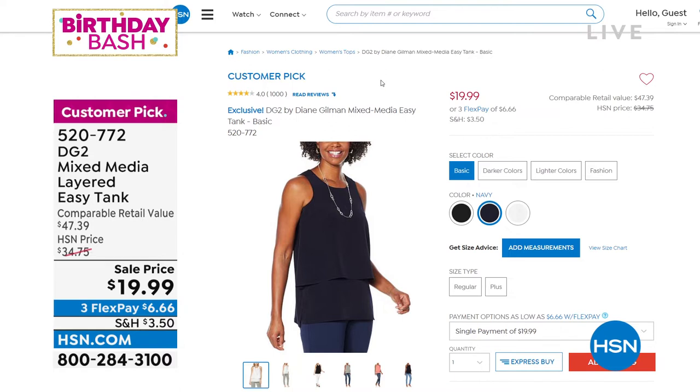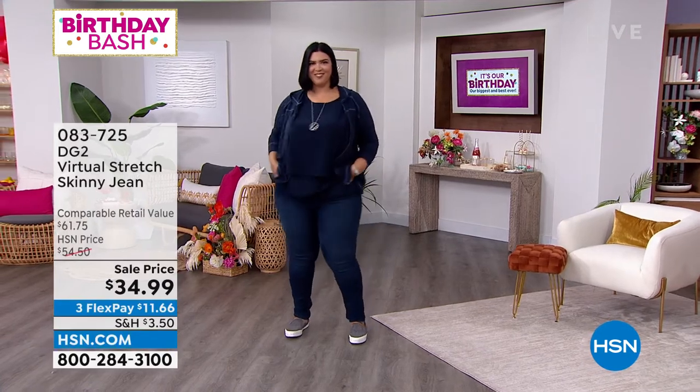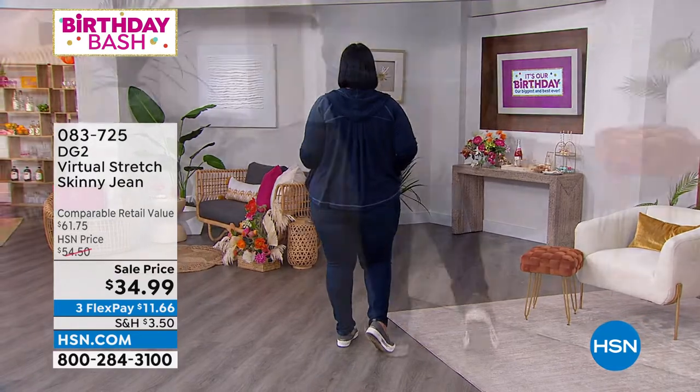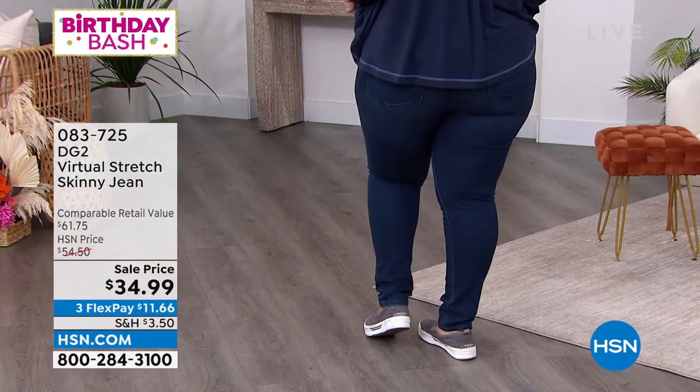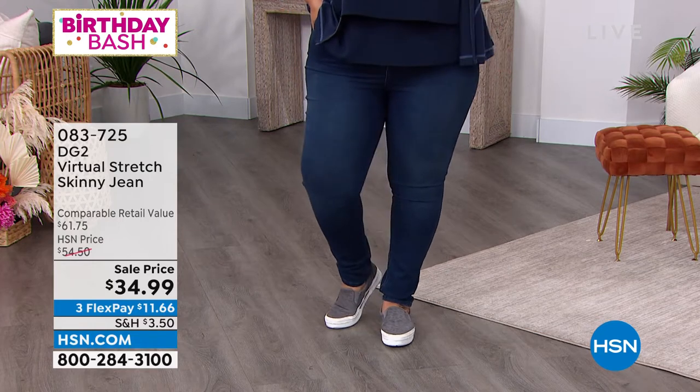Okay, we also have the much coveted skinny jean, which I will get into. 500 perfect reviews. Callie, you are working those jeans, girl. Look at how fabulous she looks. That's in the indigo. Callie wears a 18W, and this is from 0 to 24W.